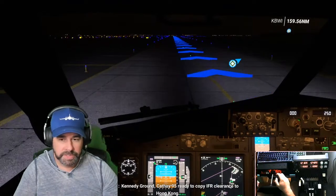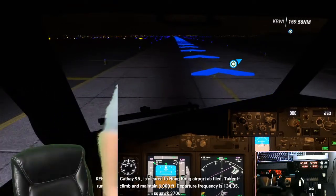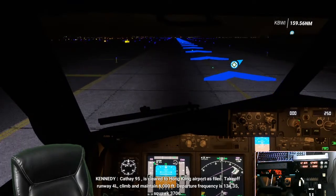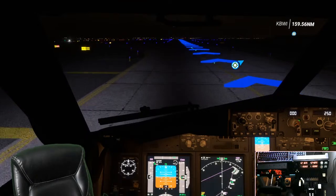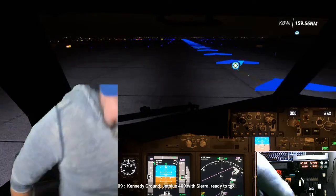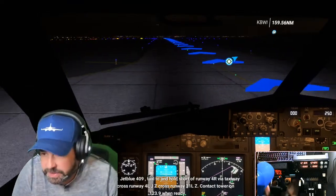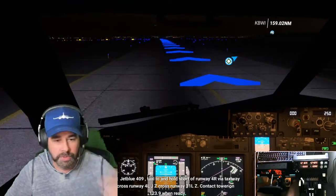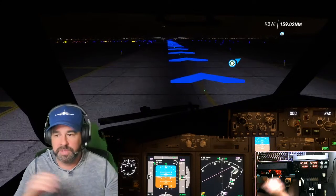Is Southwest good at taxiing or bad? Just so we're clear. I'm taxiing like... that's how you taxi like Spirit Airlines. Southwest taxis at Mach 1 speeds. Oh yeah, that's what we're talking about. I'm only doing 45 miles an hour. If my flaps were any lower, we would already have takeoff speed.